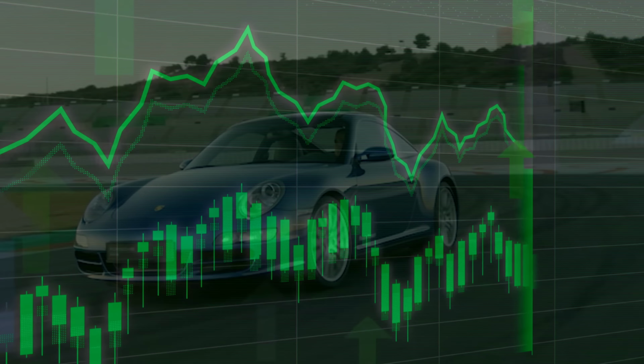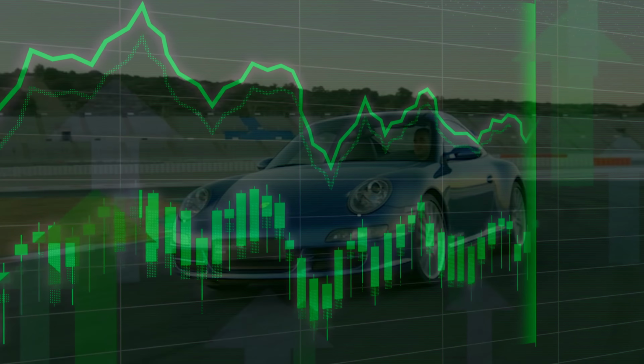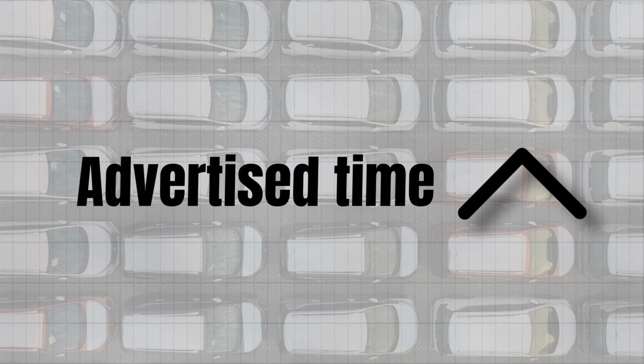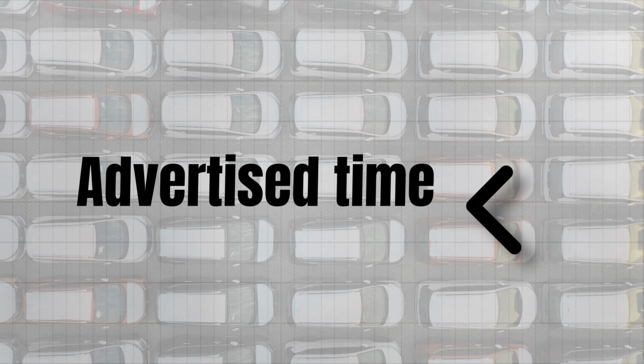We saw this during the pandemic. The opposite of course applies if the advertised times are increasing. Cars are spending more and more time on dealer lots, which typically leads to price reductions. Let's figure out what's the current state of the 911 Carrera market.